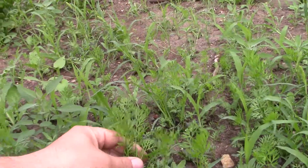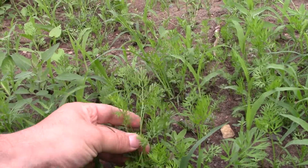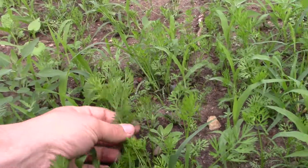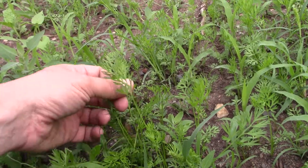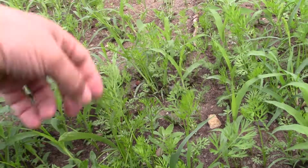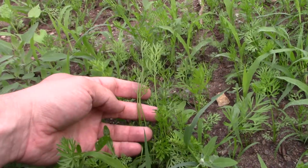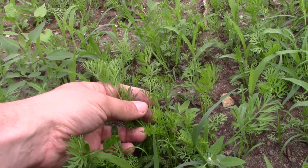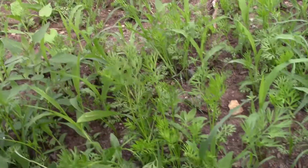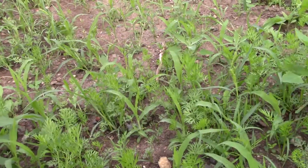And for some reason, the carrot plants have just not done anything. This is about the biggest plant that I have. Last year, the carrot bed was just loaded with greenery. This year, for some reason, nothing seems to be growing very, very successfully. So, no more celery, and I think I'm going to try a different variety of carrots next year.